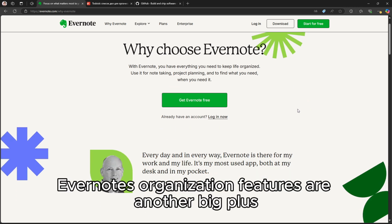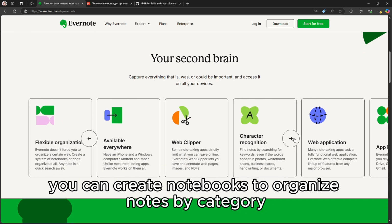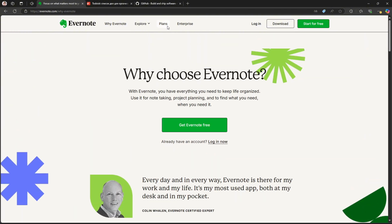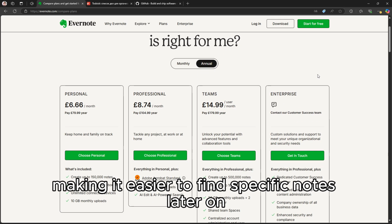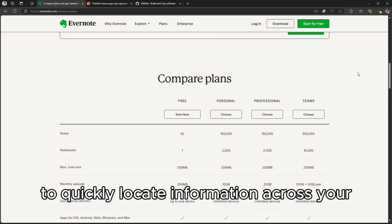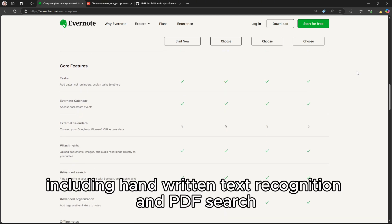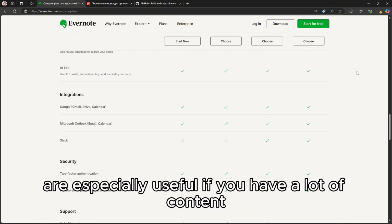Evernote's organization features are another big plus. You can create notebooks to organize notes by category, and within each notebook, you can create notes with different formats, from checklists to text and images. The tagging system is highly customizable, making it easier to find specific notes later on. You can also use search to quickly locate information across your entire Evernote library. The powerful search capabilities, including handwritten text recognition and PDF search, are especially useful if you have a lot of content.